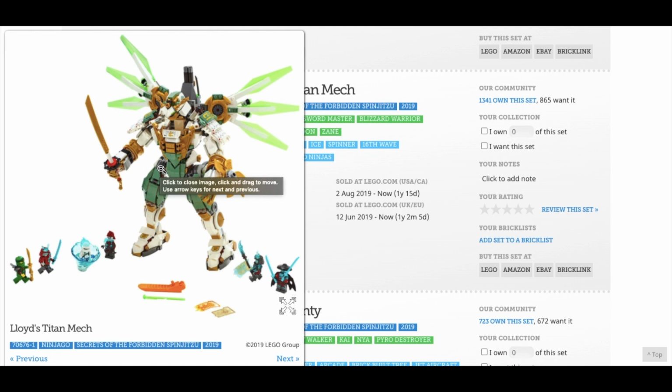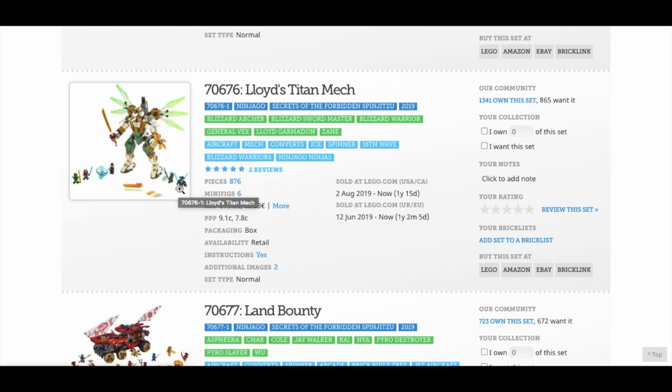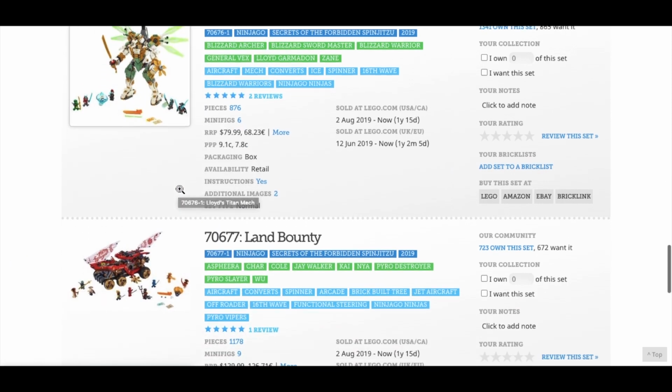The designers really nailed it with all the techniques, with all the elements, the cover-up. It's a really nice mech. But me personally, I'm not a huge fan of these mechs. I really do enjoy this set for what it is, but in my personal preference, I don't love this set. I don't want it. The only reason I would want it is for that Lloyd hood piece, but I already have it, so I'm going to have to skip out on this set.